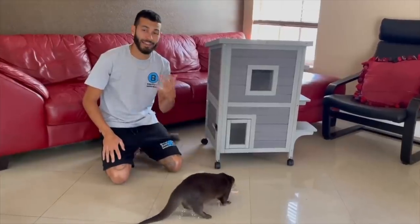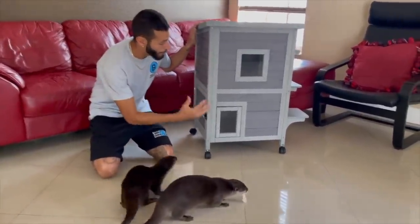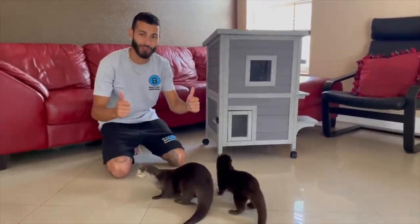So Oliver and Callie, it takes a little bit for them to get used to the cat house, but they're gonna absolutely love it for how amazing it is with all the little shelves and all the cool little things that this house has for cats, but for my otters, it's gonna do great.